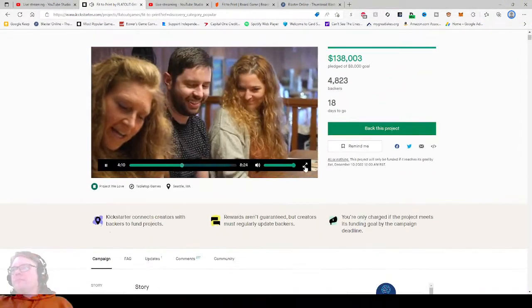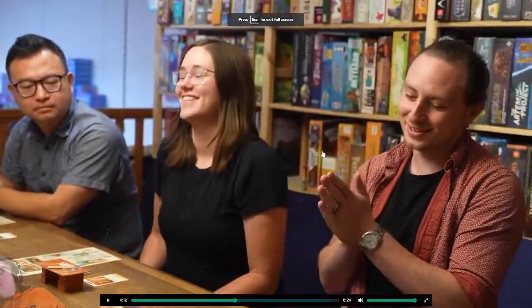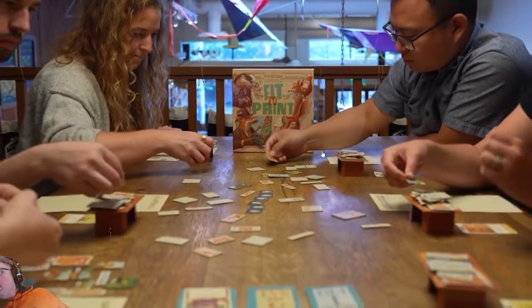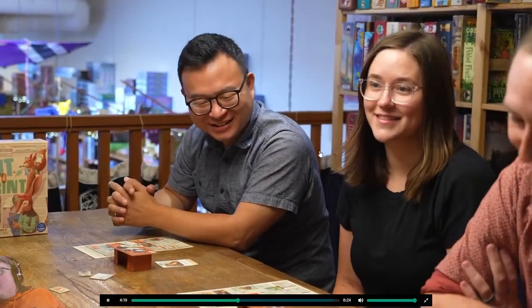With so many unique ways to lay out your paper and score points, along with the variable scoring conditions and different game modes, lovers of spatial puzzles will have lots to enjoy. I don't know what we're going to do for the next 4 minutes. Is it going to go personal touch?